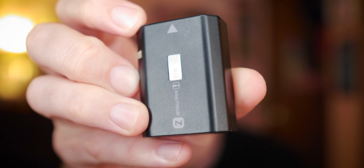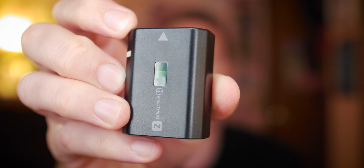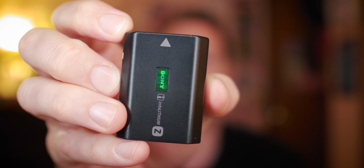This camera does use Sony's Z batteries. So these batteries will get you anywhere between 2.5 to 3 hours worth of video time, and it's gonna get you a ton of still photos as well. You could probably go all day using this camera without having to change the battery, but of course you always wanna pick up an extra battery as well. Now this camera does have some heft to it. It comes in at 1.5 pounds or 673 grams. So this thing is gonna be quite heavy compared to an APS-C camera.